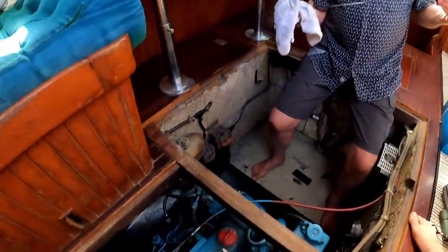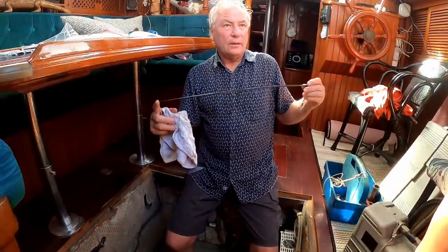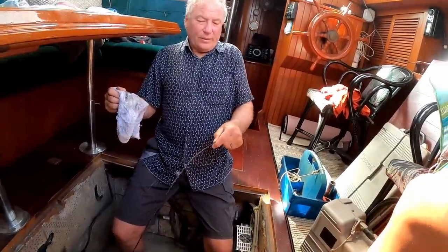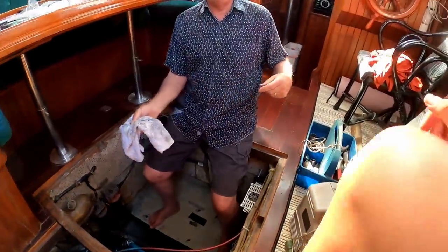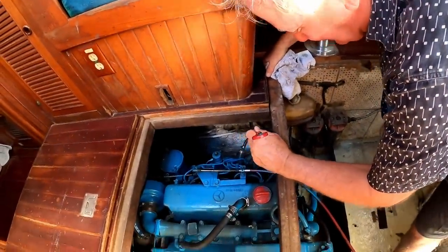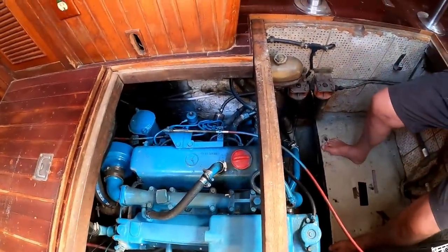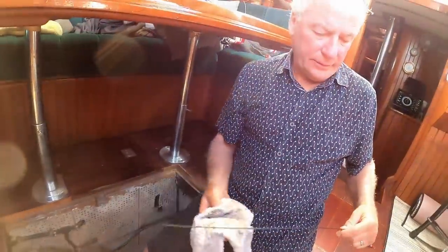So, just making sure everything is good and checking out the alternator. This is for fencing with the engine. Stop. Okay, go now. A hot fence. The thing is pretty hot. Uh oh. That's low. That's low.